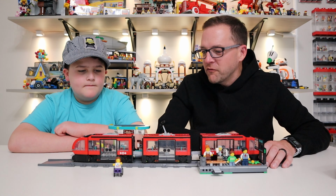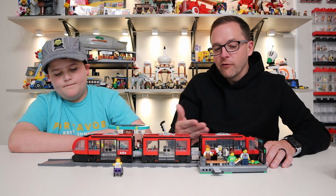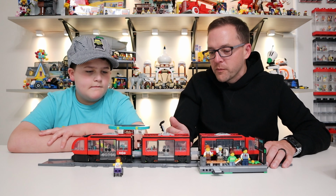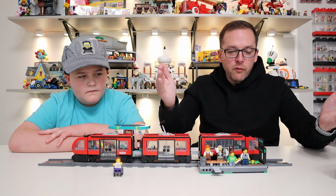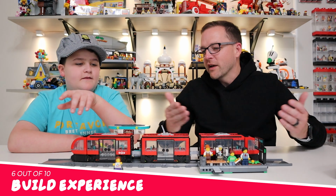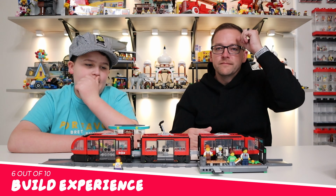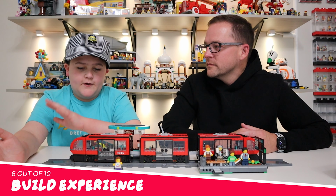Yep. Again, 811 pieces. You're not going to get too crazy, too complex. Nope. You do have a good variety of pieces used, from the clear glass pieces to the platforms to the flat pieces. Where are we scoring it on the SPUPLR scale? I would put it at a 6. And that's just because it wasn't that exciting? No. It was the train was so repetitive. It was fun, don't get me wrong. It was very fun.